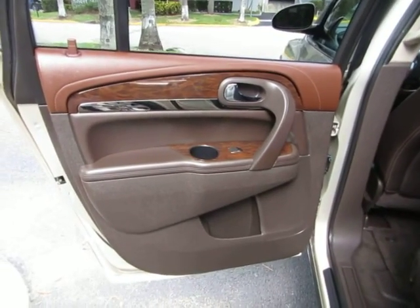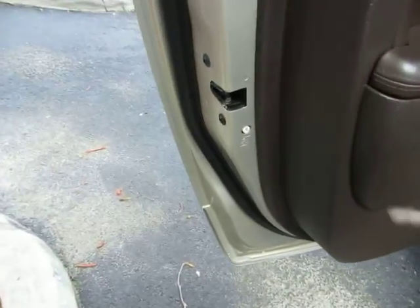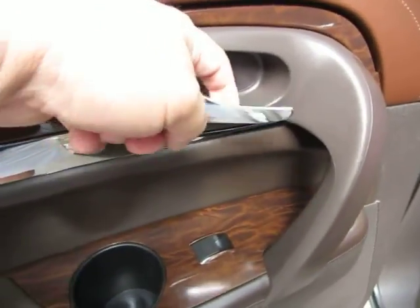You can probably see now that the sun is out, there's a couple of clouds above. You can see now the two-tone looks really sharp. It does have the child lock protection. I'll show you how it works. Give it a half a twist to the left. And what that does is that disables this inside door handle.